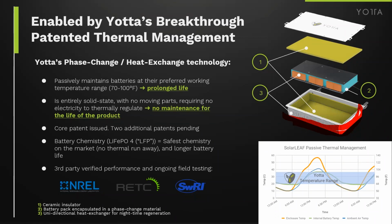These batteries, LFP, love to live and work in a temperature range that's somewhere between 100 degrees F and 70 degrees F. That's the sweet spot, as you see down here. You can see what we're trying to articulate here. Boom, it's very, very critical and very important.